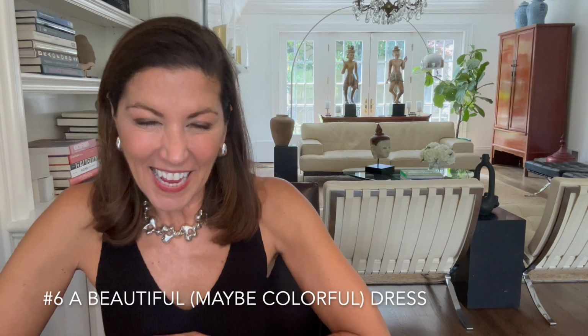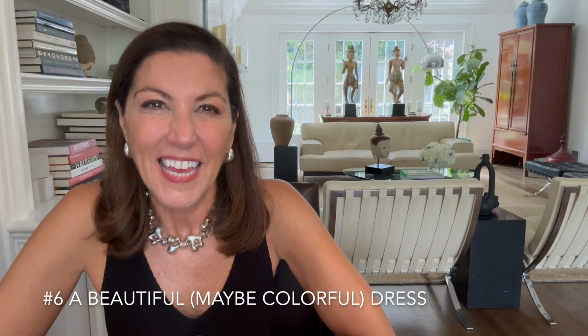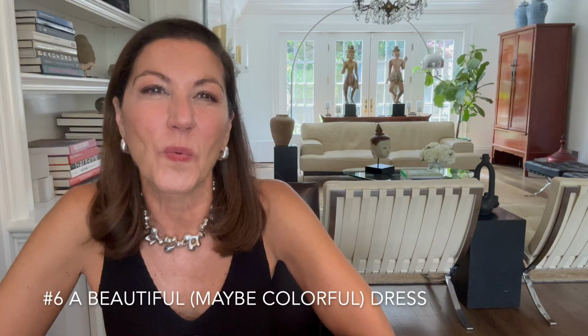And finally, outfit number 6 is I always take one dress. And yes, it may be a dress that needs to be ironed. That doesn't really bother me too much. But if it does you, make sure it's a dress that has some forgiveness vis-a-vis the wrinkle factor.